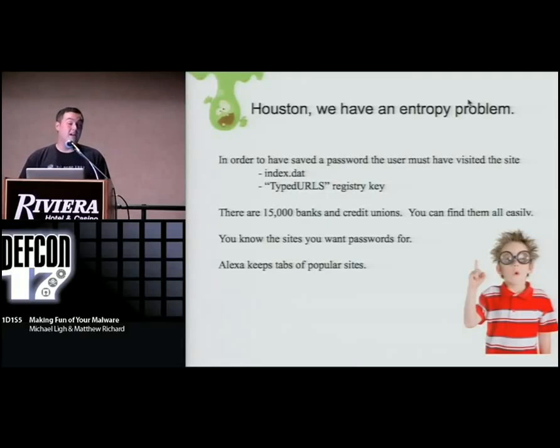And then of course, if you're a bad guy, you probably know a lot of the sites that you want passwords for, whether it's Facebook or MySpace or Twitter or whatever it happens to be, and you know the login page. So again, you can just pre-compute those. And then if you really get desperate, Alexa keeps tabs of popular sites, and you can just grab those. So it's really easy to decrypt these.